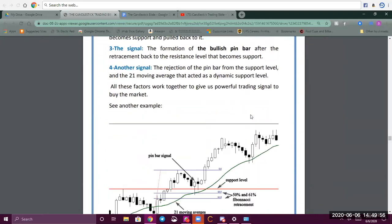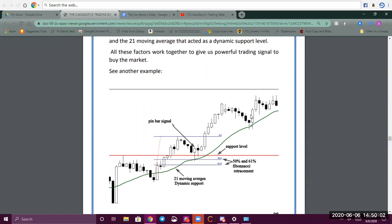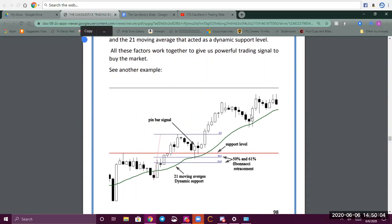Okay, see another example. Here's a fib. We have the fib drawn from the low to the high. We can see reaction to the 50, nothing to the 60, moving our 21 moving average. It's coming to our support level. So we have a 50% Fibonacci retracement on our pin bar. And then the next candle right after comes to our support level, rejects it.